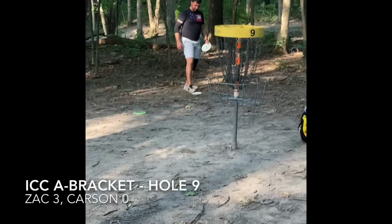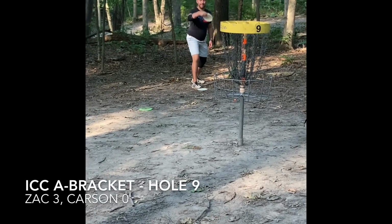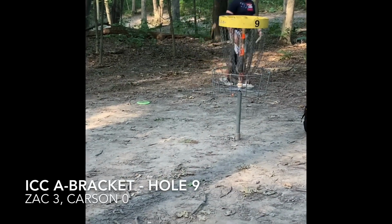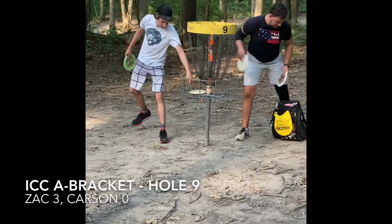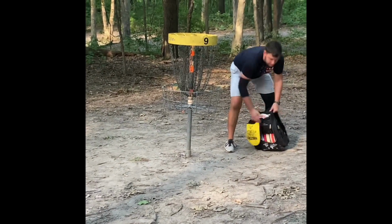So we're putting for 2 here in hole 9. Again, smooth and confident. So Zach takes the birdie. Carson to match. And he does. So they push hole 9. A couple near ace runs. And after hole 9, it is Zach still 3 and Carson 0.